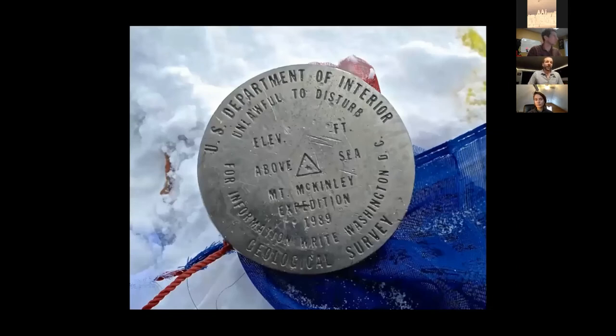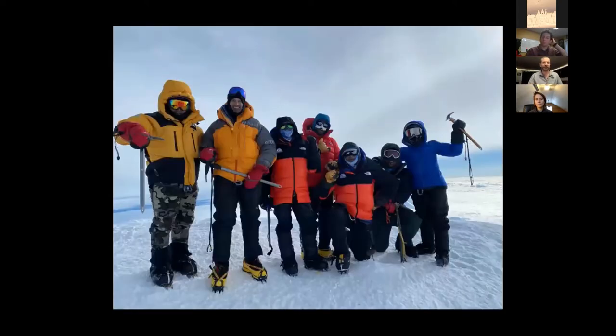With a lot of preparation, some hard work, and a little dash of good luck, you'll get to see this benchmark, the top of Mount Denali, sometimes known as the mountain formerly known as Mount McKinley, at 20,310 feet, the top of North America. Look for this marker. You'll take a summit photo with your team. This is my team in 2019. And the saying here is fingers or photos, you decide.